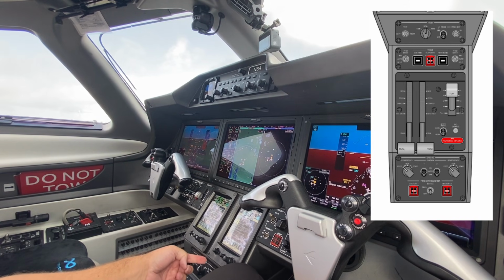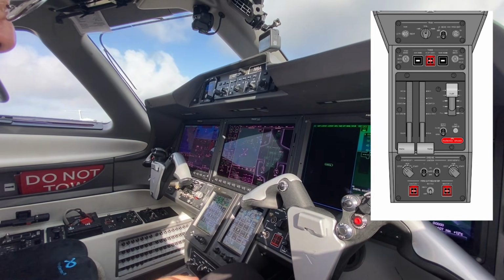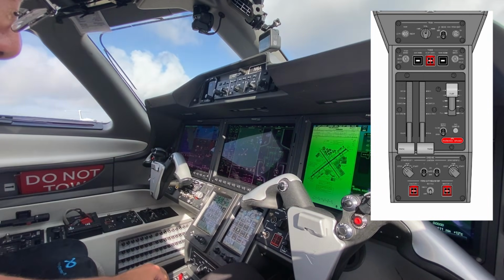And then you go to the backup pitch trim, and then you just hold it down for 3 seconds, you'll get the trim, trim, trim. Trim is checked. If you can just move over there.